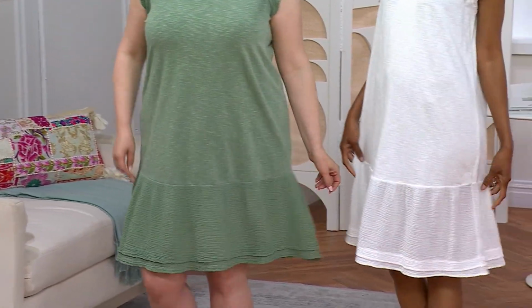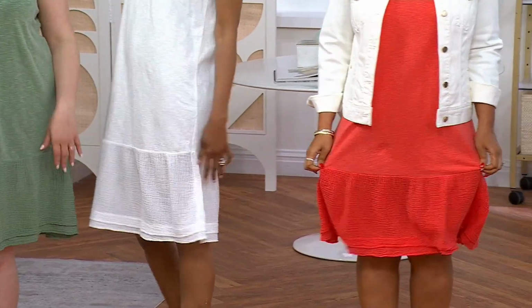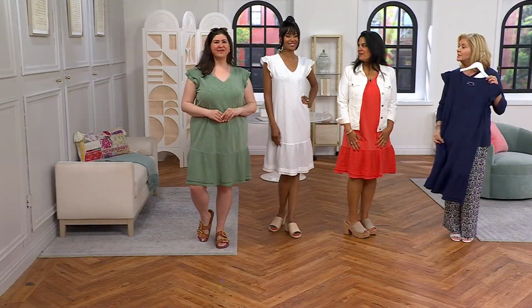And I think that this is something that you really can dress up or dress down. Put on your flip-flops with it and your swimsuit underneath it, or you could dress it up as you have with your jacket and some nice wedges or something like that, and some jewelry, and you're going to look great with it. Just nice and comfortable.